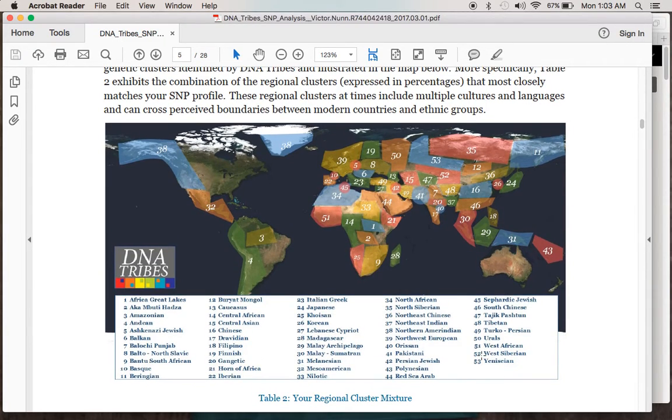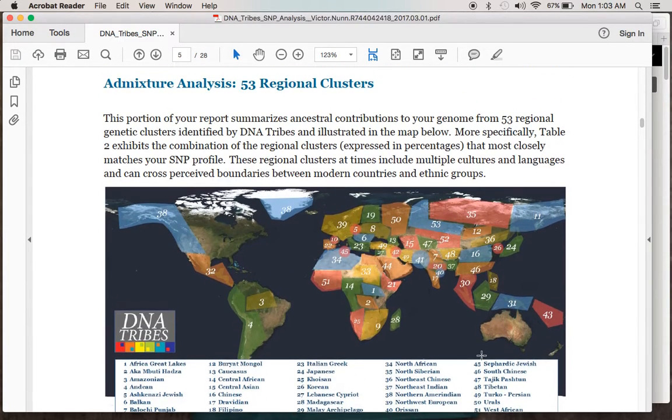And then this chart here is pretty neat. Basically what this is, I'll just read it to you guys. This portion of your report summarizes ancestral contributions to your genome for 53 regional genetic clusters identified by DNA.Tribes and illustrated in the map below. More specifically, Table 2 exhibits the combination of regional clusters expressed in percentages that most closely matches your DNA SNP or SNP profile.